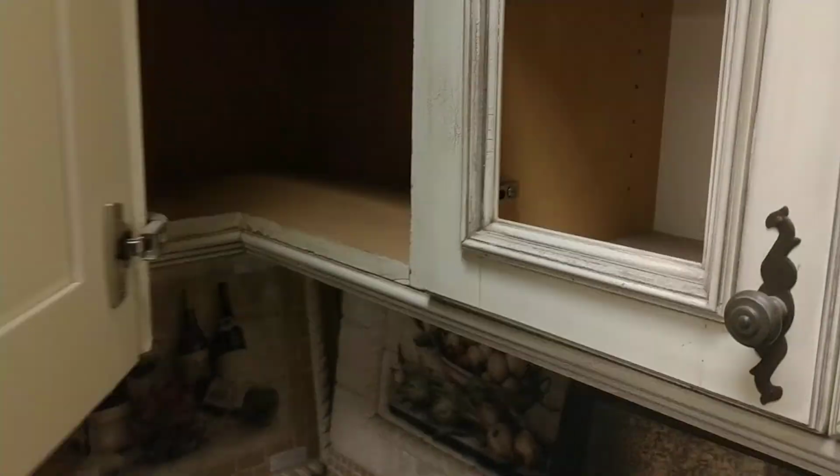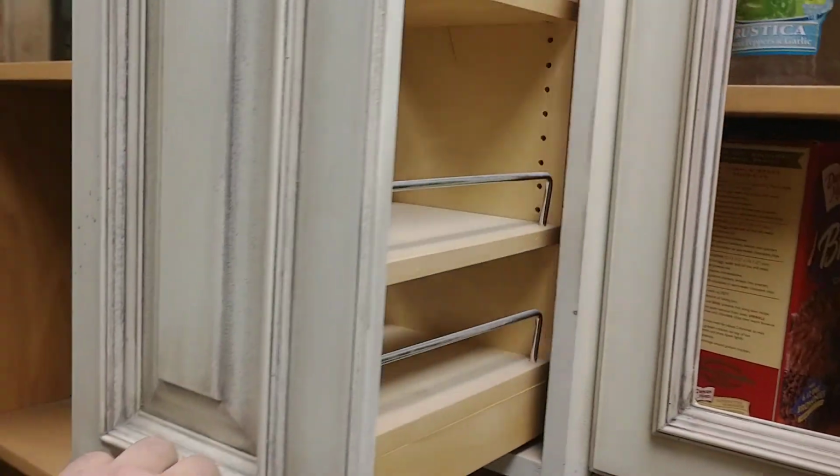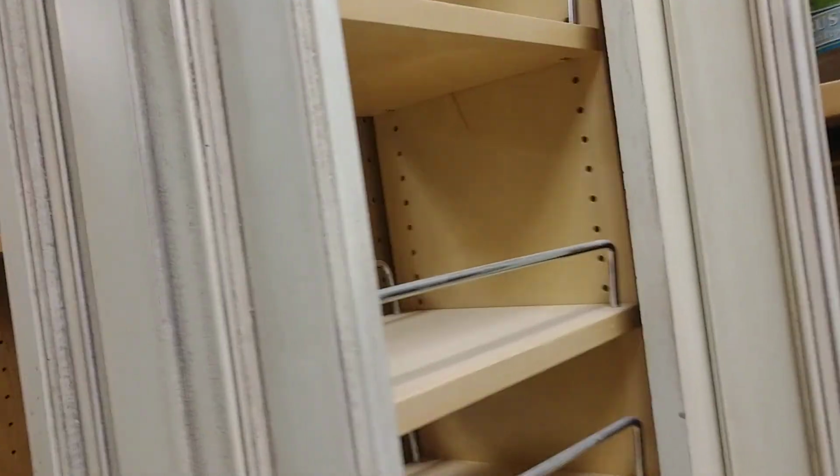Here's your L-shaped corner cabinet. I personally prefer the D-shape, which is over here. What else have we got? We got your spice pullouts. Let me flip this camera over. Get a good look at that thing. And the finish on these things is a crackle finish. There's a pretty good example of crackle. And the glaze is what really sets it off. In order to get this glaze look, you spend a bunch of money and a bunch of time.